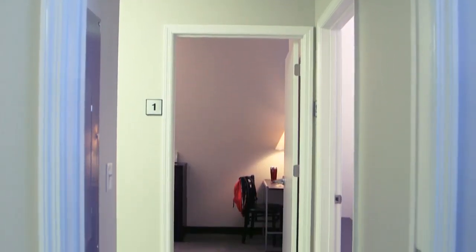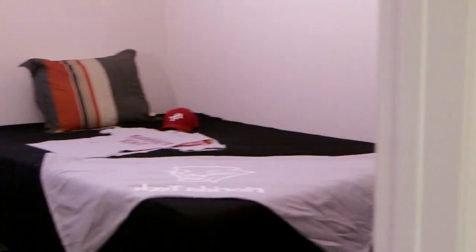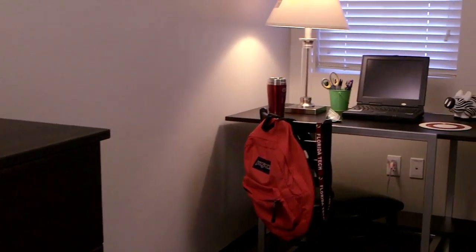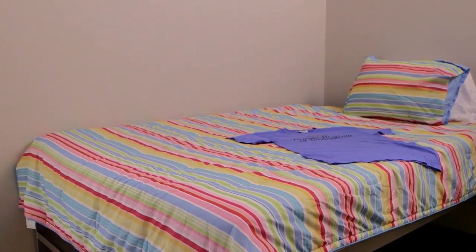Bedrooms in Mary come with a full set of furniture, including an extra long full bed, desk, chair, closet, and 2 3-drawer dressers. Every bedroom also has cable television and a phone jack too if you're planning on bringing your own TV and telephone. You're seeing one of our 4-bedroom apartments.